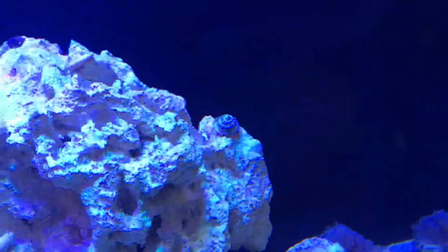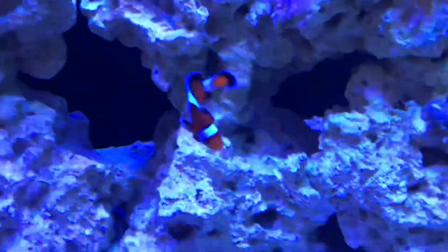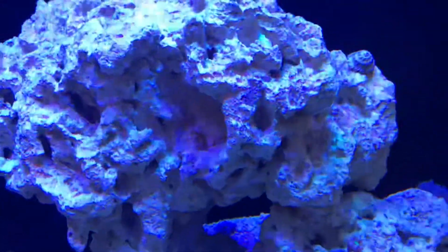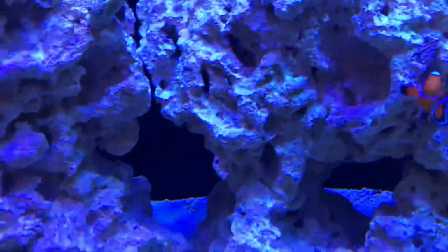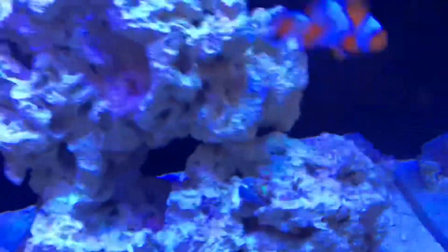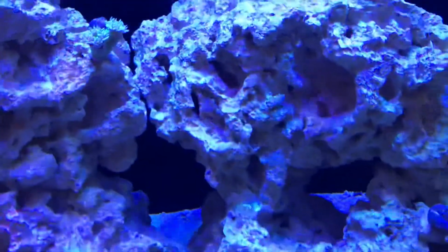So I don't really know what's going on with the tank right now. It's just kind of slow, but that's fine. We're in the summer, so I'm not really worried about it. That's just less for me to have to maintain. But I think I'm going to make a big purchase soon. I think I'm going to get me a nice big torch coral, and I think I'm going to start dosing some calcium.